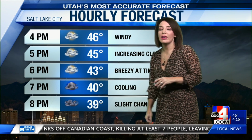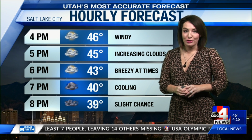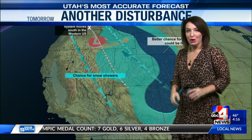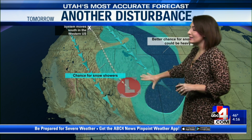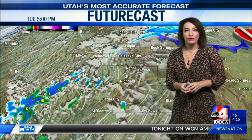46 right now in Salt Lake, falling into the 30s as we get through the next several hours. We're a lot closer to average. 44 is where we typically are this time of year. So that front really knocking us back down to where we should be. Into tomorrow, we get a weak little wave that's going to come on through, and it does bring the chance for some snow showers. We've got cold air in place, and as that system moves through, it could play with the moisture that we have, and that means the potential for a few snow showers.